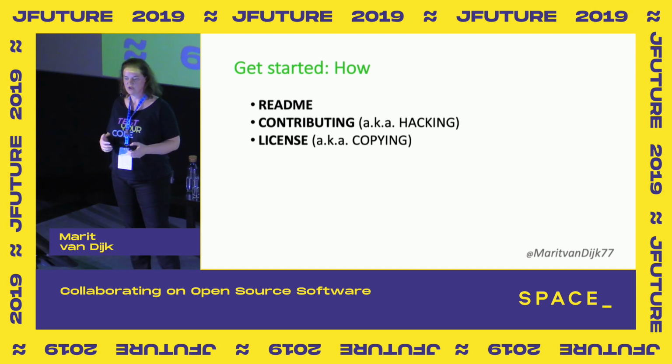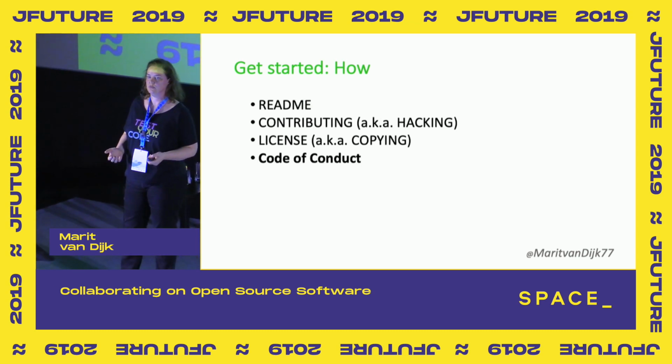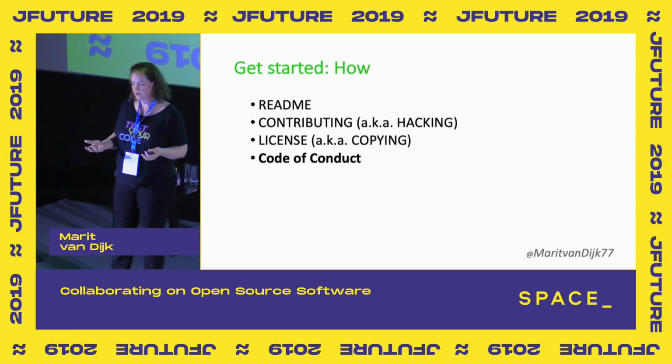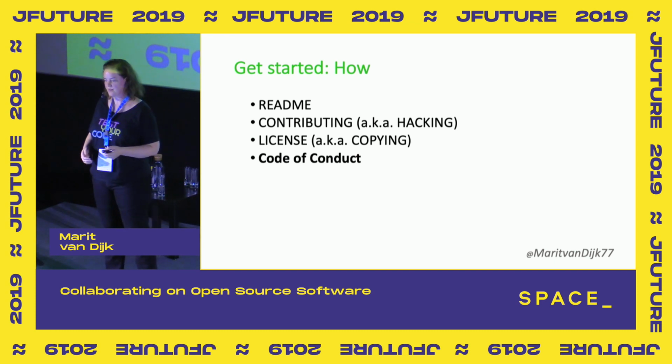You might look for the following documents: the README, which should explain a little bit about what this project is; contributing, or sometimes called hacking, which should tell you how do I build this project, what do I need, how do I contribute; and a license, or copying, which tells you how you are allowed to use the project. And other things to look for would be a code of conduct that describes how people in the community want to interact with each other, and make sure that that's also how you want to interact with other people and work with them.